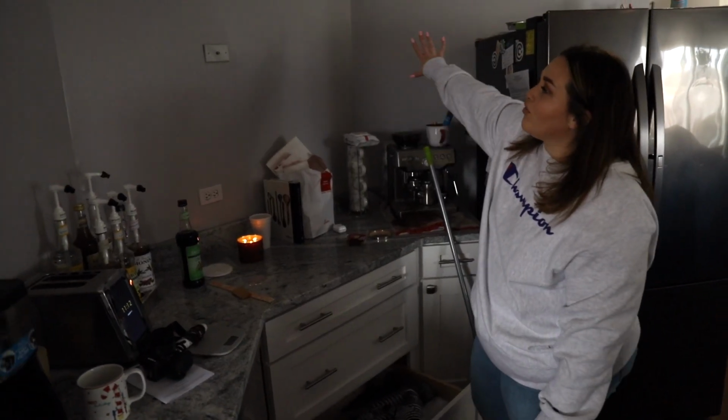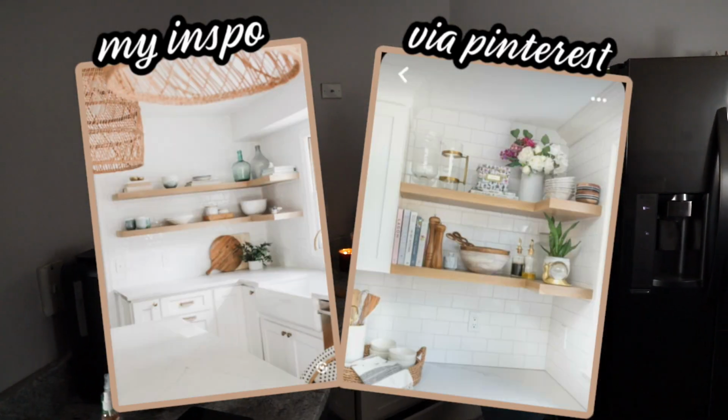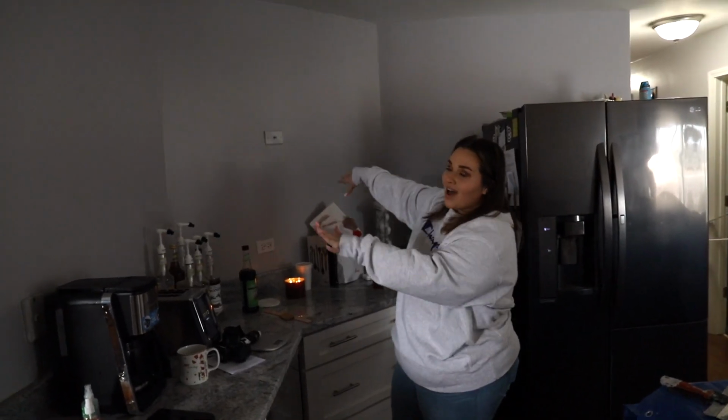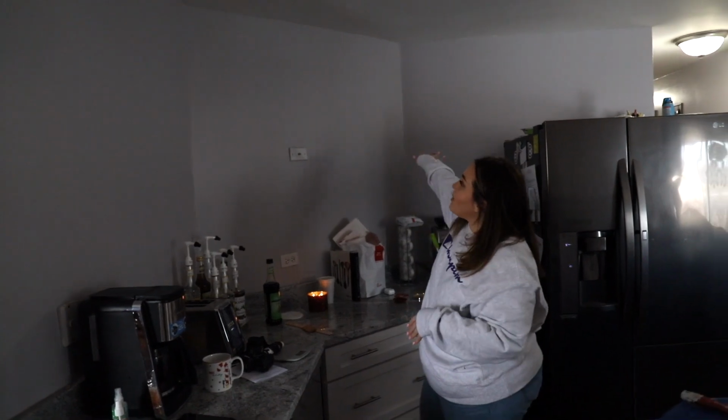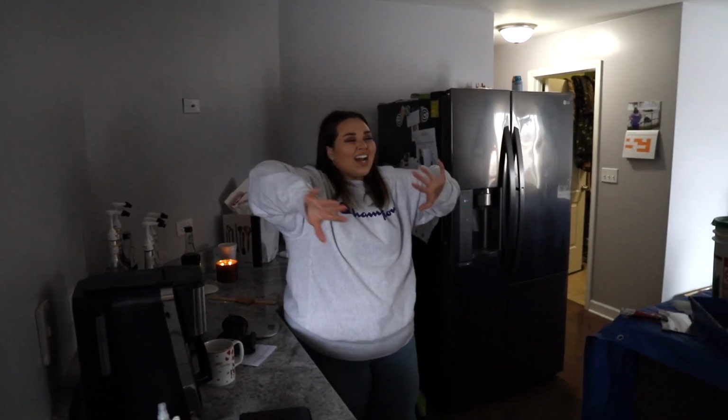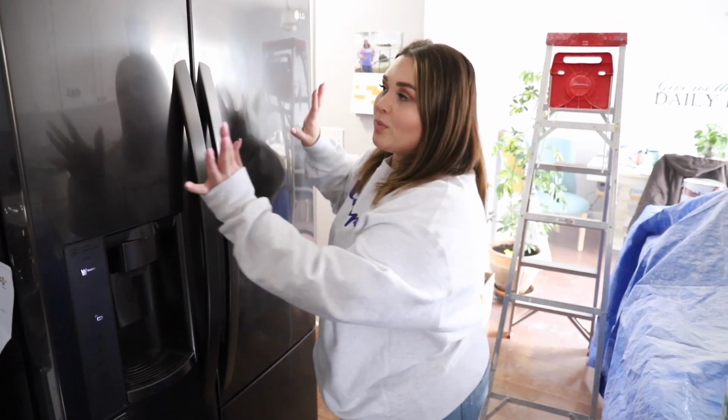Our thought is to do a full wall backsplash to bring in some light, reflect off of the door's lighting. The white tile should do a good job of really brightening up the space. And then we're gonna be adding some shelving, and we're just gonna decorate, get some things off the counter and out of the way, out of sight, out of mind.